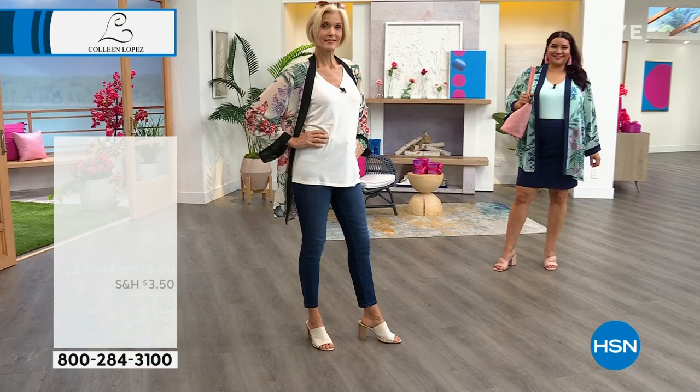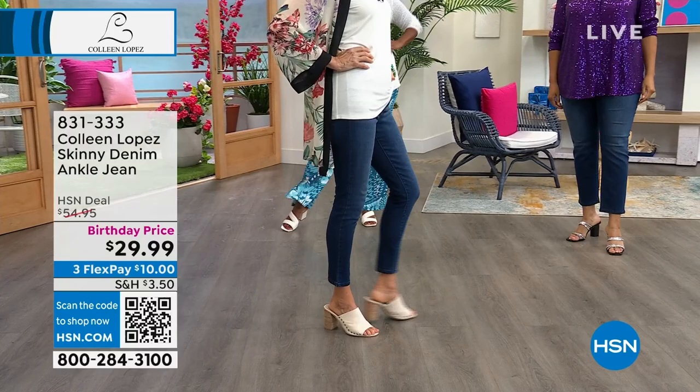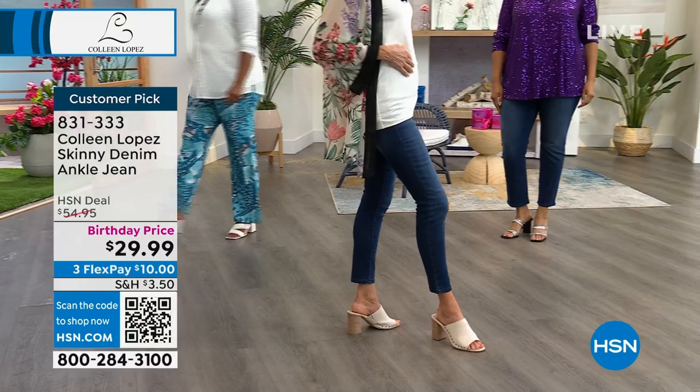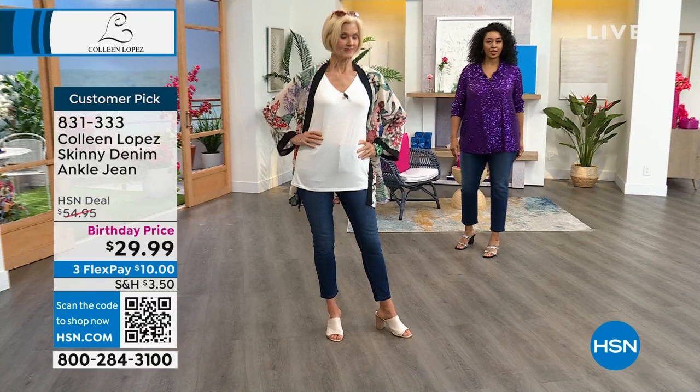Okay, so we have three colors left in the jeans. If you have a second, go read the reviews on hsn.com because the jeans are a hit. And it thrills me because you know I love jeans. We sell great jeans on HSN. You guys know I love Juliana's jeans. I love DG2 jeans. You know, I'm a jean girl, so don't get me wrong.